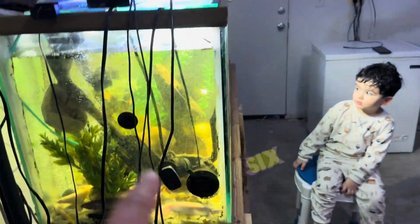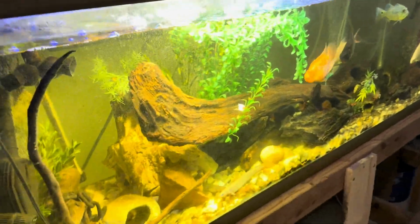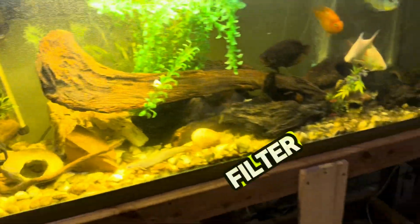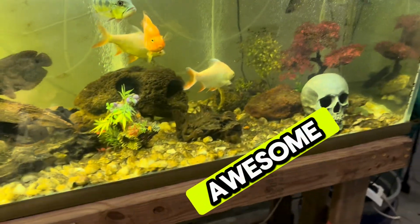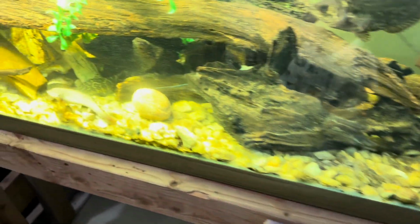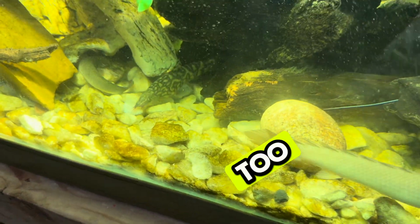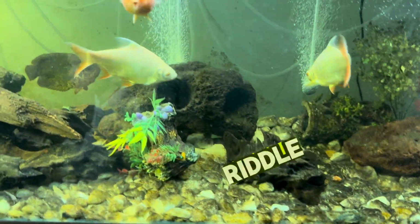We run an FX6 and one of those Fluval, that is called a Fluval 110. That's a great filter. It uses that sponge right there, so it's awesome. So we have a yo-yo loach over there too. So we got a yo-yo and a dojo. That sounds like a riddle.